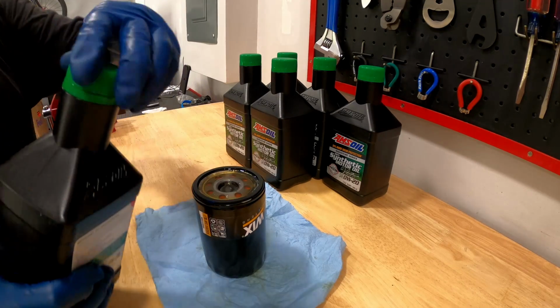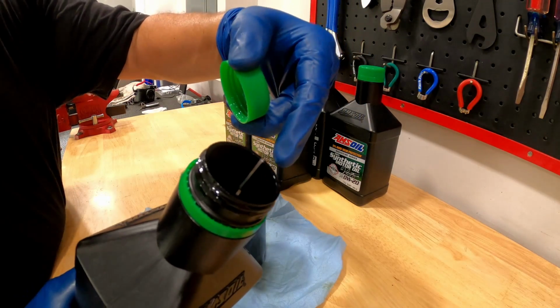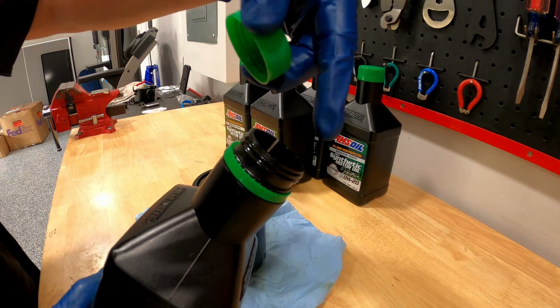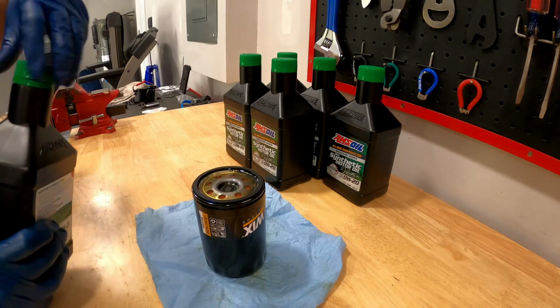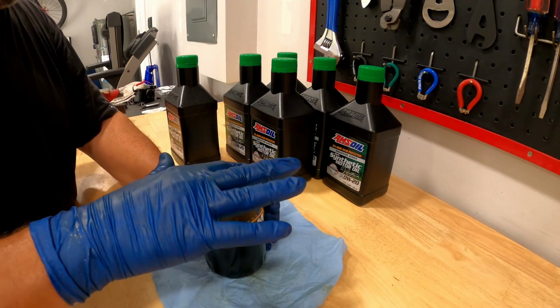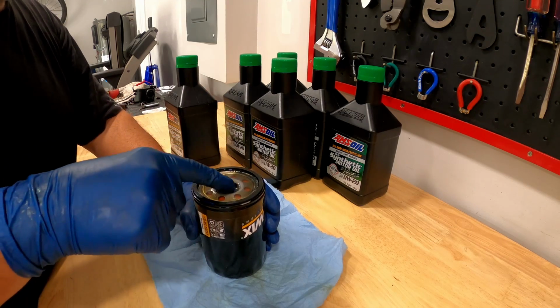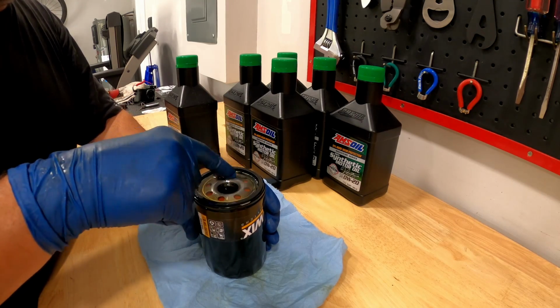One thing that I like about these bottles, they have the little safety break. You don't have to be removing that super annoying little silver foil paper that it has on top. All right, so you're gonna go ahead and put a little bit of oil there, not too much.